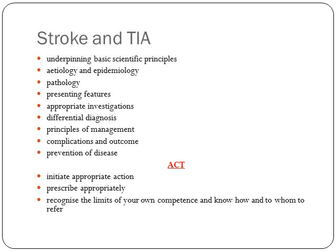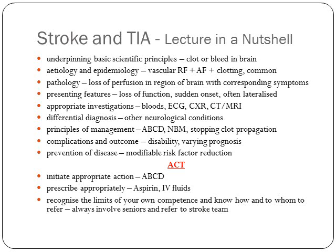So we'll be going through your curriculum sort of stuff about stroke and TIA, and it's a core condition, so you need to know all these things up there. And then it's also an ACT condition, so you need to be able to do these three things at the bottom. And the lecture will be quite simple. It can be put into a nutshell there. That's pretty much everything we'll be talking about, and I'll just be going through expanding each of those points just so you get more of an idea of it.